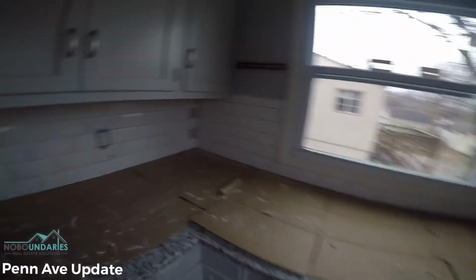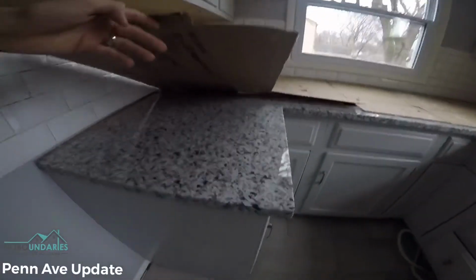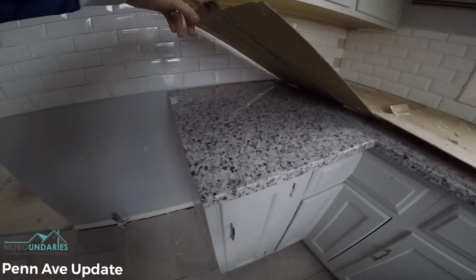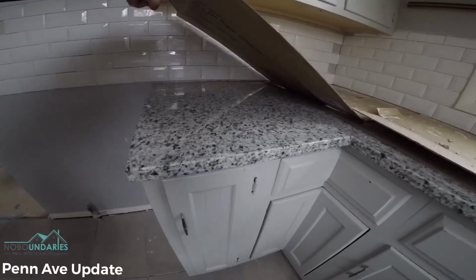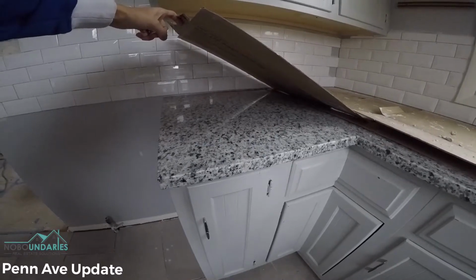The granite, it is finally installed. Let me show you what that looks like without making too much of a mess. There you go. Here's our granite countertops. They're all covered up at the moment, but we'll be sure to get you a better video and picture of this a bit later.